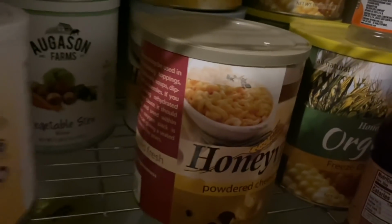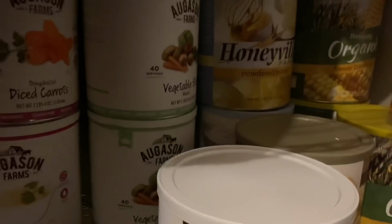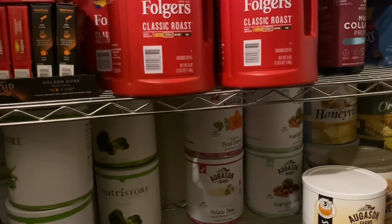Probably wouldn't last forever, but Mr. Big's got this. It has gluten in it. He doesn't have to be as careful with gluten, but I do. And then we've got some dehydrated vegetables back here too, if we want to put that in the vegetable category. Just a few, not a lot. Now Ogson Farms is closed. They'll be back open though.